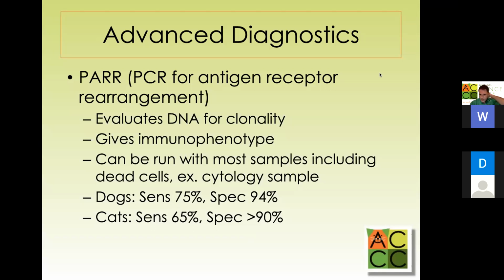The best thing about PARR is that it can be run with almost any sample. The cells don't have to be alive, they can be dead. DNA is very, very stable. They can literally just scrape the cells off of the cytology slide with a razor blade and use those cells to run the PARR test. It has a pretty high sensitivity and specificity depending on the lab. Some labs actually have higher sensitivity and specificity than what I have listed here, but these are the go-to numbers at the moment.